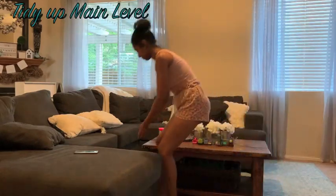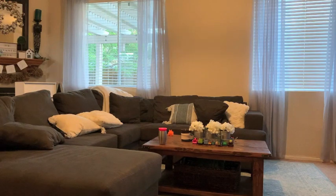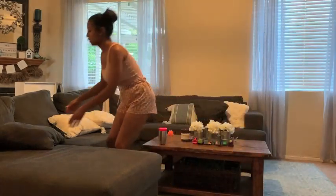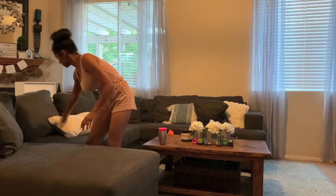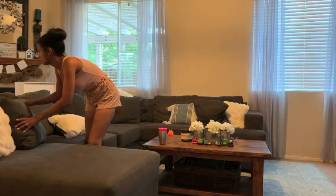tidying up downstairs. So on the main level, I like to do the living room first and then the play area. I'm gonna clean and then the kitchen. And then I also wipe down the bathroom down here. No deep cleaning, just kind of surface cleaning, just so it is nice and clean for the next day, so we can start our day off on a good foot.